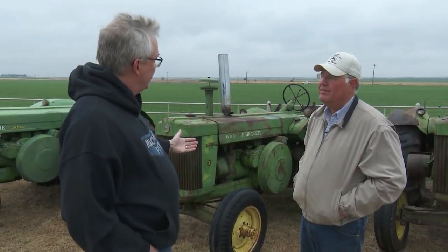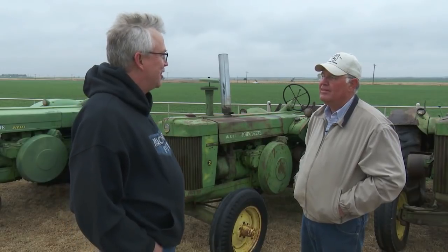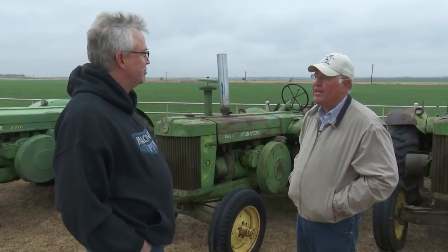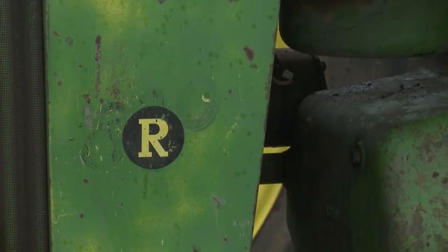Hey folks, welcome back to Tractor Tales. We are in Oklahoma today here with David Shepherd, and David, you have a kind of unique 1951 John Deere R here. I understand you bought this when you were how old now? I was 16 and a sophomore in high school. And the reason you bought it was? I went into the hay business. I bought a John Deere hay swather, and I pulled it with this tractor.